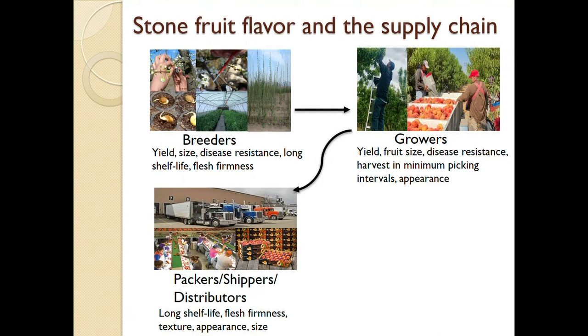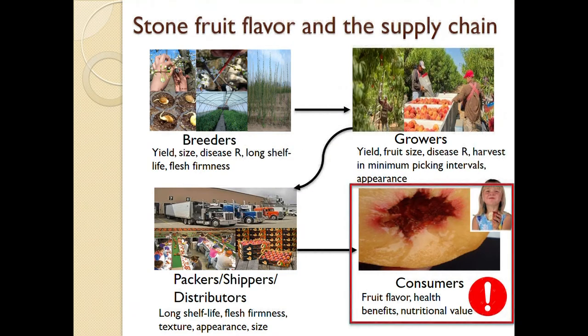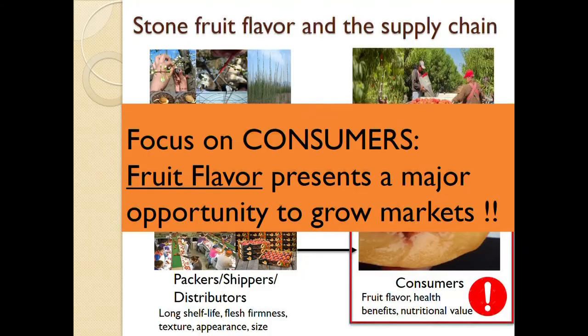And then we move into the last component of the food supply chain, consumers. What do consumers want? They want fruit flavor, health benefits, nutritional value of this fruit. So clearly we can see that there is a big inconsistency between what consumers are looking for in a fruit and what the overall food supply chain is providing them. So with this, my main message to you is that we really have to focus on consumers, and that fruit flavor presents a major opportunity to grow markets.